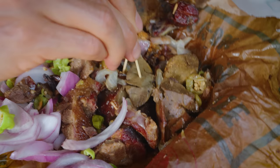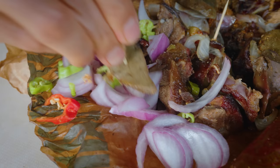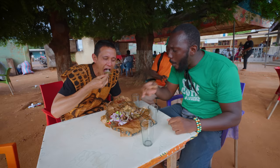Always be sure to dip it in the kankankan. Dip it in the kankankan? Yeah. And then go for it. And be sure to get some of those chilies also. In with some of those onions and the chili.